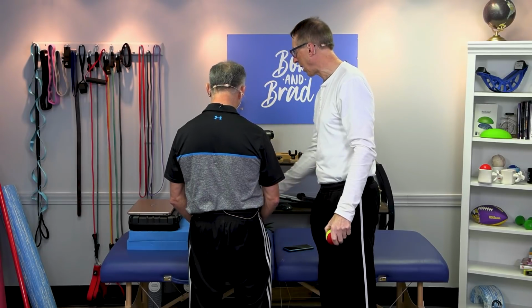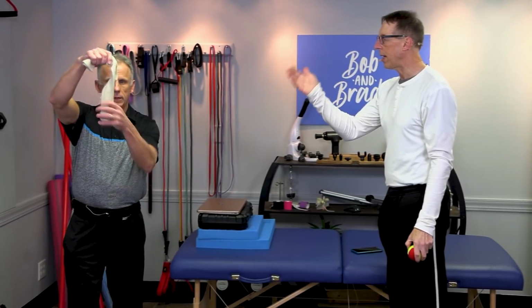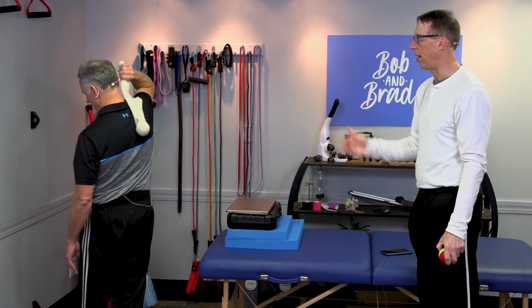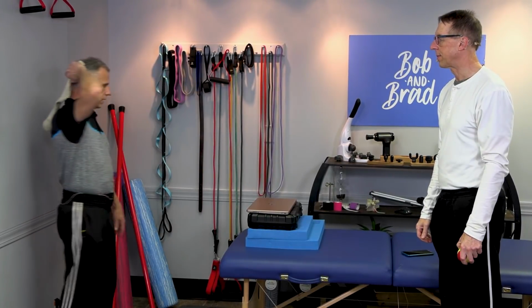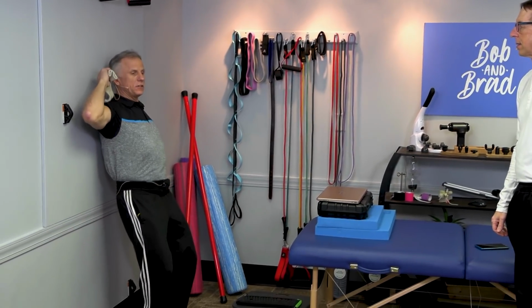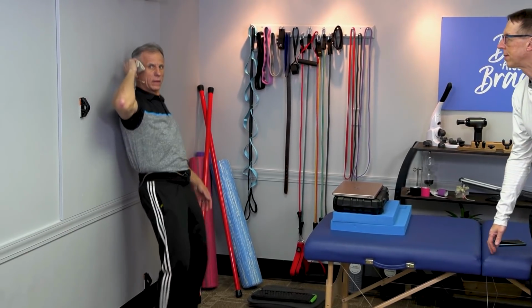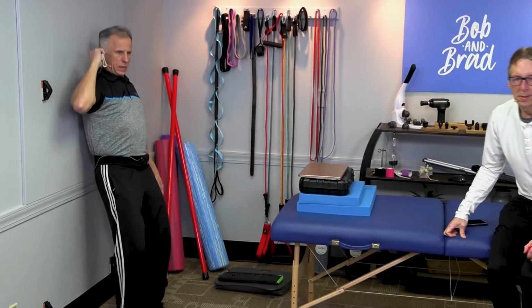But you can also put a ball in a sock if it's too aggressive for you and lean up against the wall. Get it lined up where it needs to be. The nice thing about this is it's easier. You can roll it. It feels good. You can feel those tight knots getting worked out. There we go. Carry on, Bob.